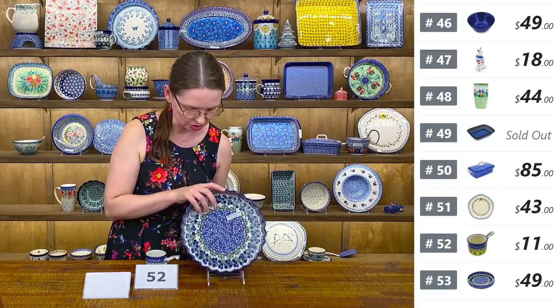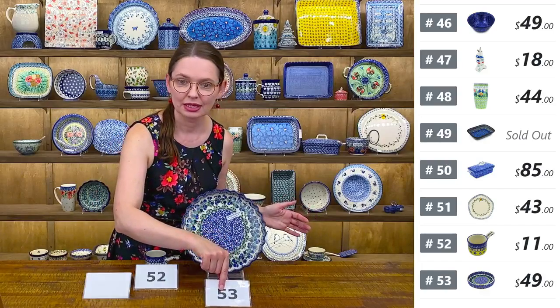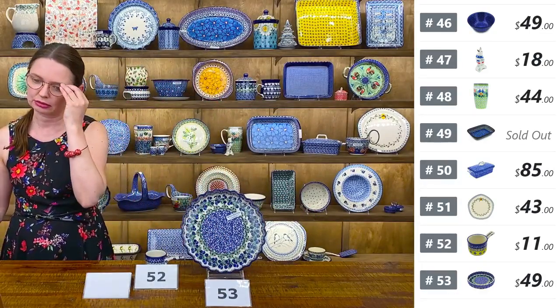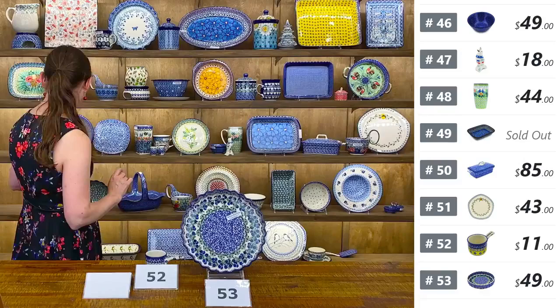Okay, I don't trust you. Come on. It's kind of leaning to one side. Wobbly. The stand is like, I don't want to hold you. Next piece.